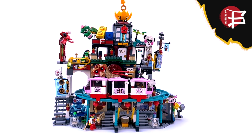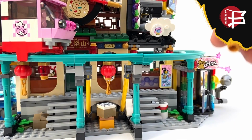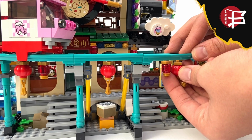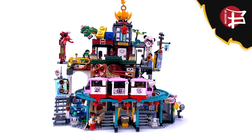But now, if I had to complain about one thing, it'll have to be about the actual lanterns, funny enough. Especially the ones attached at the monorail. Whenever you're playing around with the monorail or trying to put figures in, they tend to fall off. But that's about it. That's the one problem. Lanterns fall off. I really think designer Justin Ramsden absolutely nailed it with this set. And I can't wait to see what's next in the Monkie Kid theme, especially from Justin.